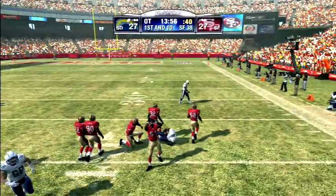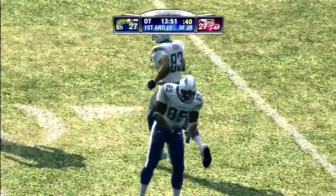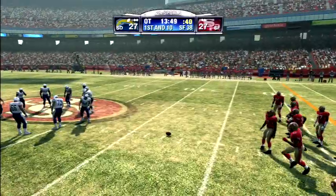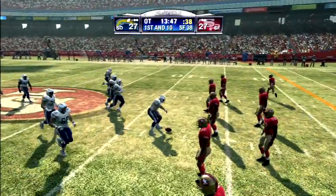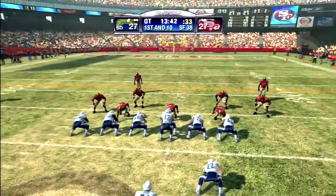Tackled at the 38. A good play to the tight end that time. And tight ends are so big that as coverage people, it's tough to figure out how to defend them. If you're on their left side, they throw it to their right side. If you're behind them, they throw it in front. Tight ends are tough to cover.